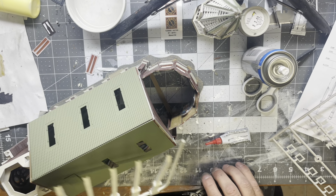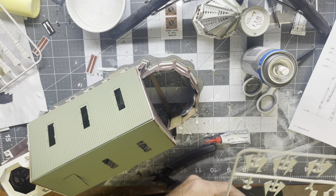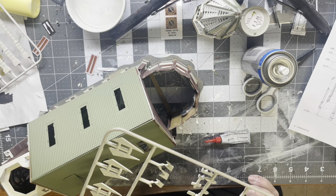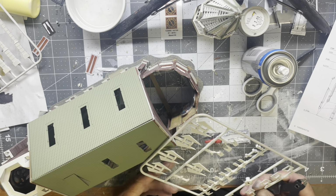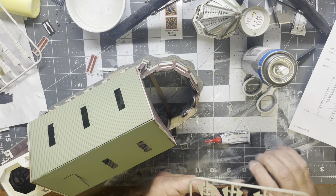Yeah, I gotta think about that. So I don't know. It might not match though. I'll put one up to it and see how I like it. But anyway, I'm gonna go ahead and put the next set of these up, and we'll be back.